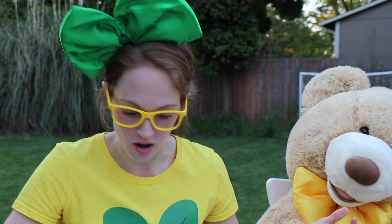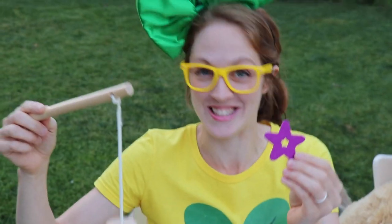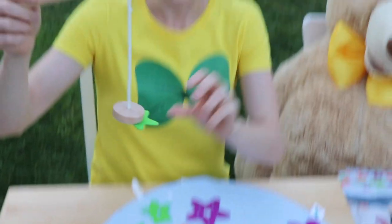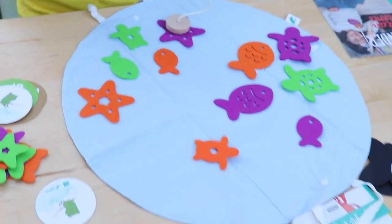Okay. Let's see. Sea star. We have to find another sea star. All right, let's do it. Let's get the rest of the sea stars. Boop. There's one orange sea star. Boop. Purple sea star. Boop. A green sea star. Any more sea stars? Two more.